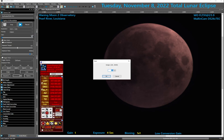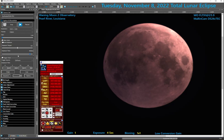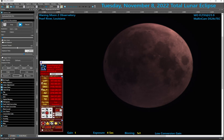I could go with a little bit higher gain. Let's go. Double the gain and let me shorten the exposure. I doubled the gain. I'm at gain 2 and a 2 second exposure now. So every 2 seconds, the camera's taking an image.